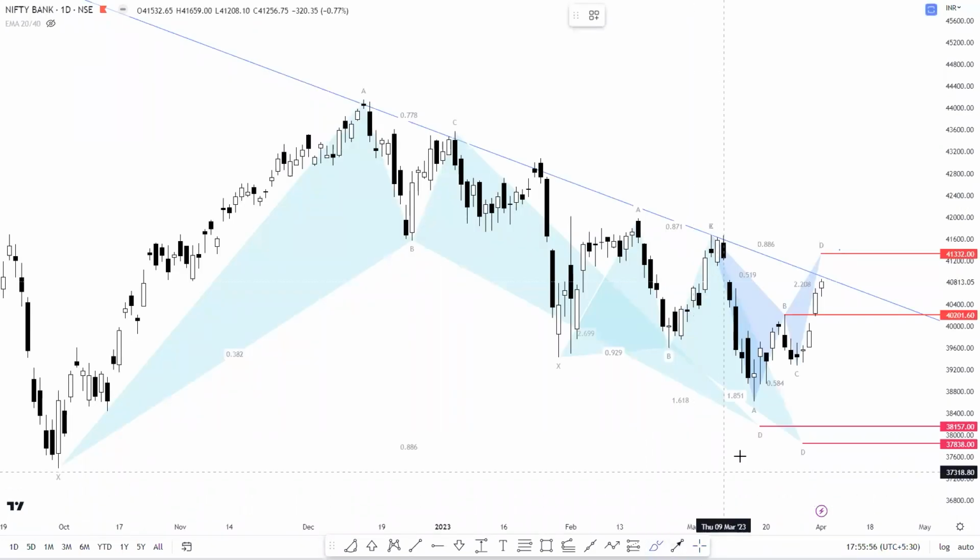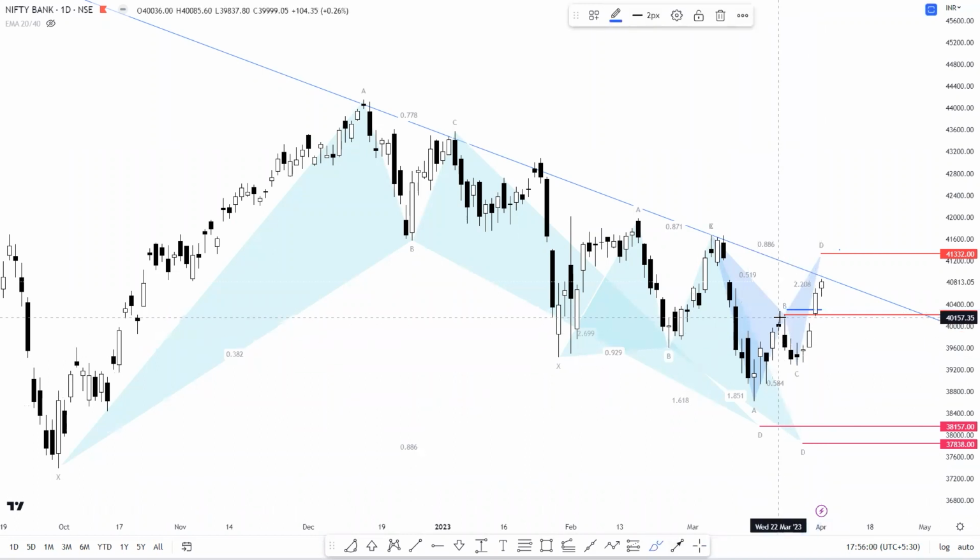On the daily chart, you can see that in the last trading session, Bank Nifty also surpassed the 40,200 mark with a gap up opening, which has triggered another harmonic pattern on the daily chart. So here if you see, the pattern target happens to be at the levels of 41,332. We also discussed in the last video that now it looks likely for Bank Nifty to reclaim the 41,000 mark, and it's only a matter of 150 points from here on the upside.